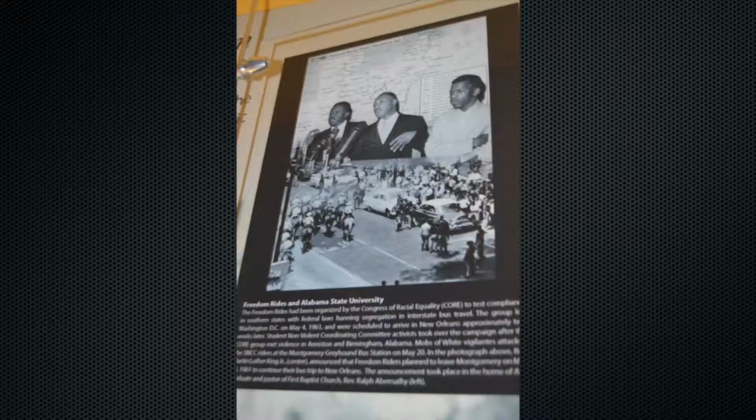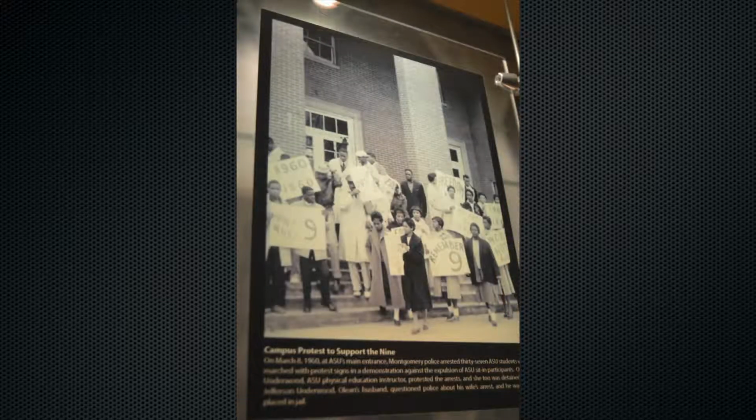In this space, photographs, video, and artifacts are used to tell the story of ASU and its role in the modern civil rights movement. The exhibits draw on hundreds of photographs, electronic interactive stations, and several electronic timelines, all employed to identify the role that ASU students, faculty, and administrators played in fighting against racial discrimination.